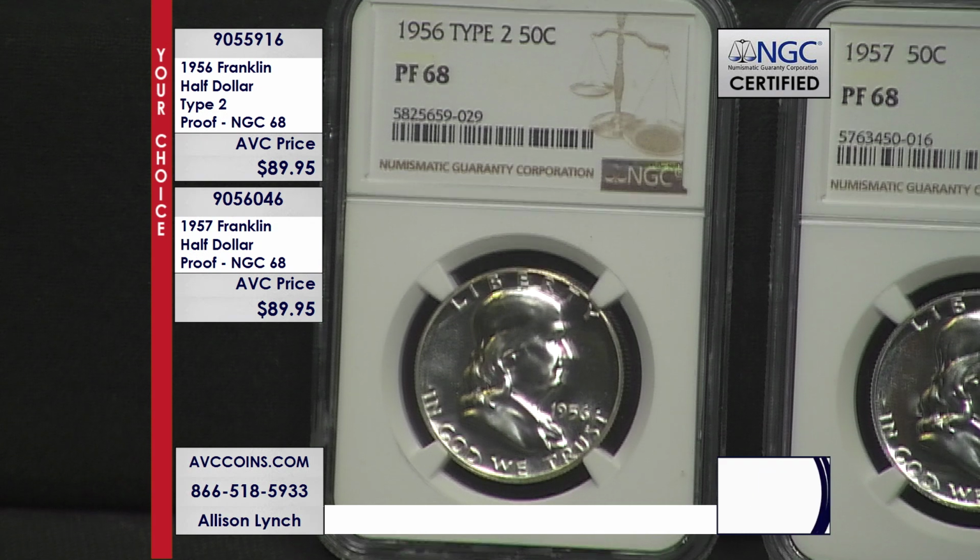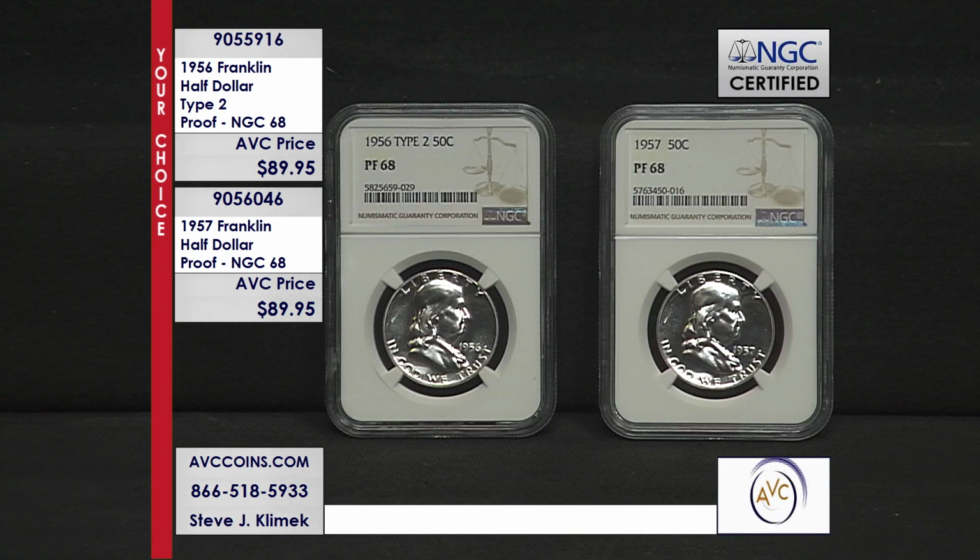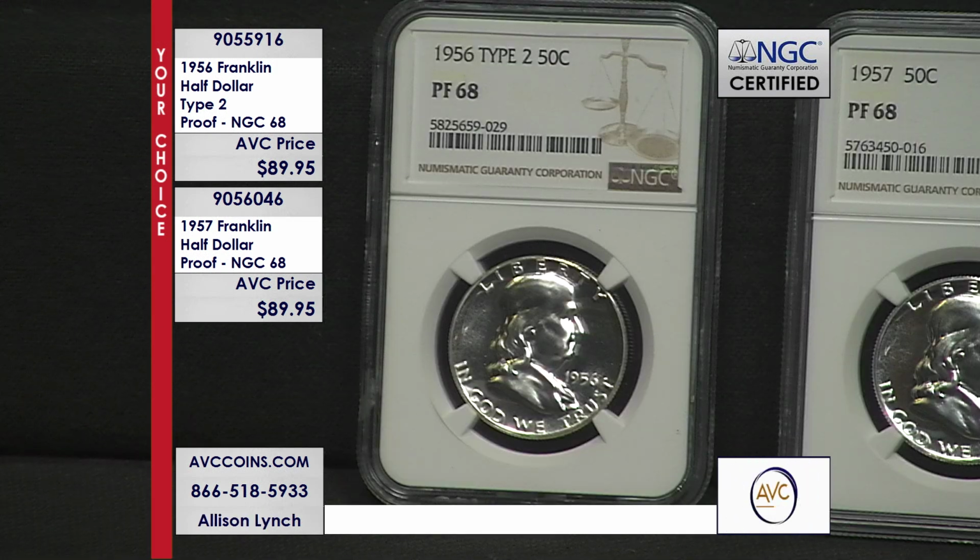Are you ready for these? Both of these. 1956. They made 669,384 proof sets that year, sold to the American public. In 68 or higher, which means 68 and 69 combined, 10,521. 1957. First year they sold over 1 million proof sets. It was 1.2 million. 12,290 are in 68 or higher.